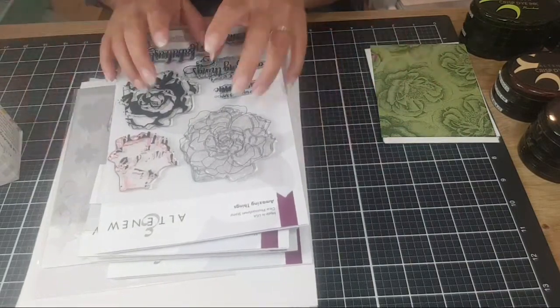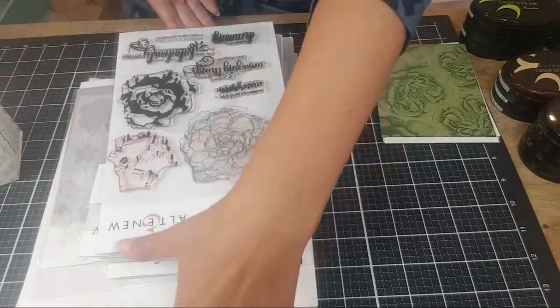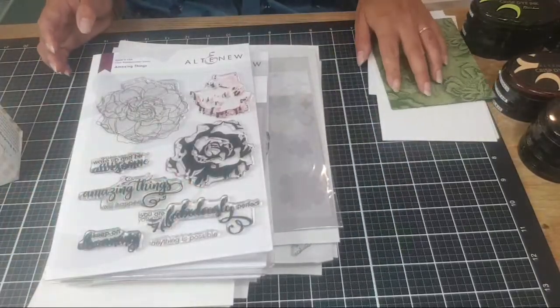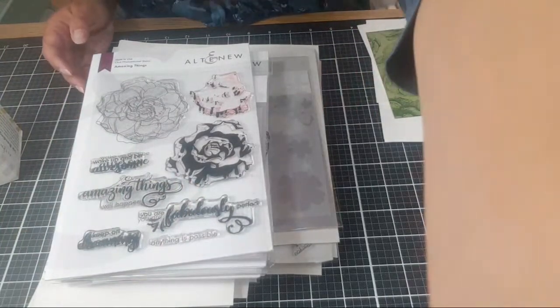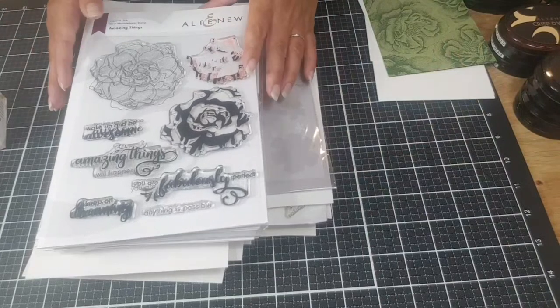So these are all of the new products. And I'm going to move them around because I'm on my phone. So we'll be stamping upside down today. Hopefully we can move that down a bit, but I do want to see the comments as well.